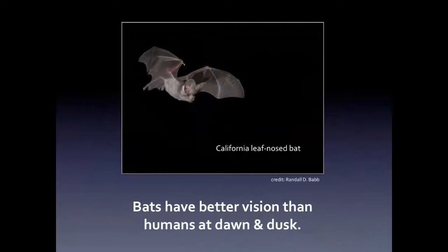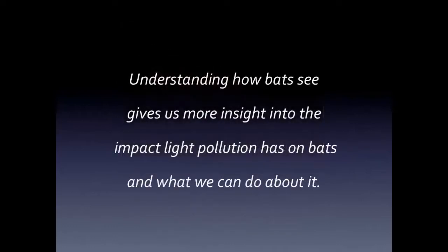The California leaf-nosed bat relies more on its vision when hunting prey under low levels of artificial light, when that light is similar to a moonlit night. Their color vision is not as good as humans. However, new research shows that some bat species see ultraviolet light, wavelengths of color that we can't see. Understanding how bats see gives us more insight into the impact light pollution has on bats and what we can do about it.